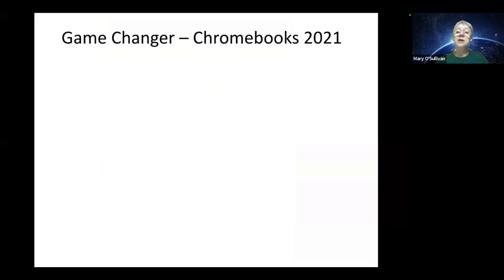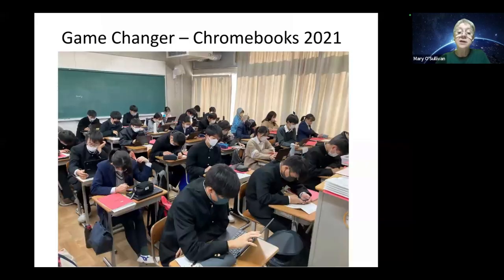So the game changer actually happened in 2021 because at that time, the Board of Education in Osaka basically gave a Chromebook, which is like a mini computer, to all the students. And there was Wi-Fi in every classroom. So from then, the students have been using their Chromebooks for reading.